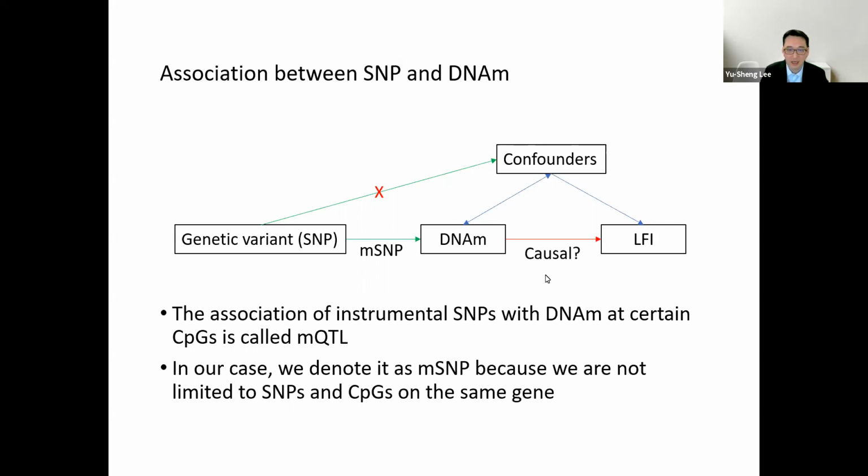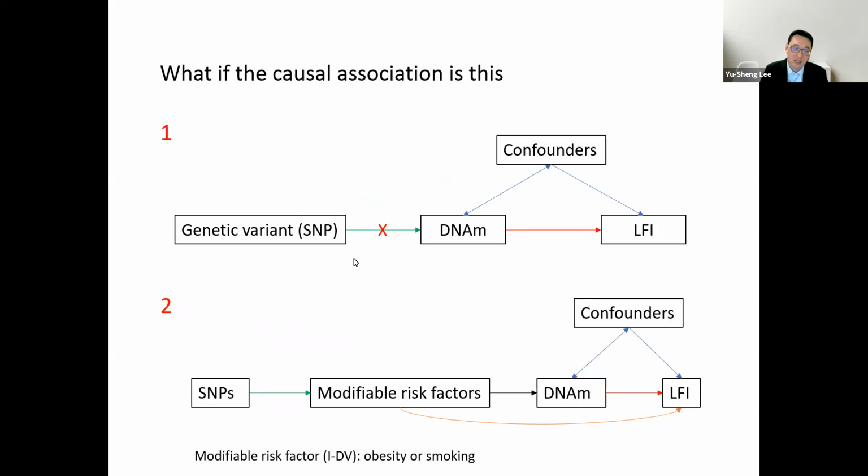So with this study design and using the MR test, we can estimate the causal association between DNA methylation and lung function impairment. But if we do not find any association between SNP and DNA methylation, then we propose a new method which includes modifiable risk factors such as obesity or smoking to connect the SNPs and the DNA methylation, so that we can still use the MR test to estimate the causal association between our exposure and outcome.